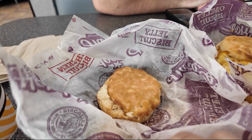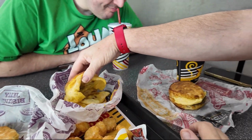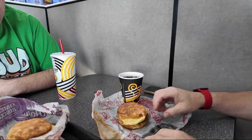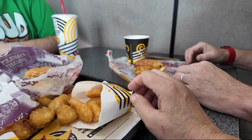Here's our biscuit. That's my plain biscuit. Craig's omelet biscuit. And Joe looks like he got maybe sausage, egg, and cheese there. I didn't get the cheese. Just sausage and egg. Yep. And then we have the hash browns. Looks delicious.